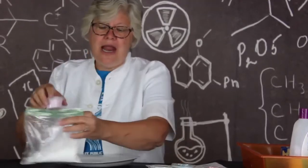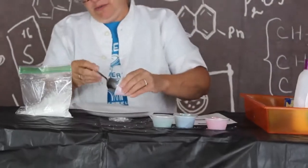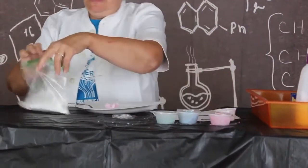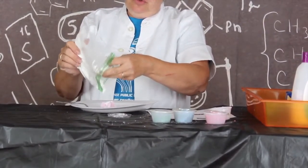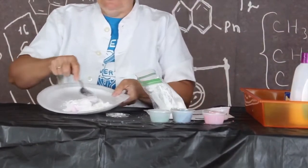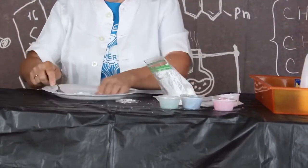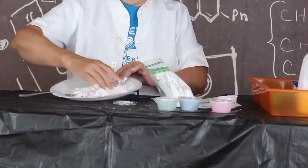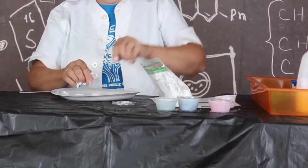Okay, so what I would do first is empty your lotion. And then slowly add the cornstarch because you don't want it too dry. So I would add a little at a time. And I will mix. And remember, you could use your hands to mix too. I think the directions want you to use your hands because of the texture that it feels. But if you use your hands too soon, the lotion sticks to it. So if it's still sticky like this, go back.